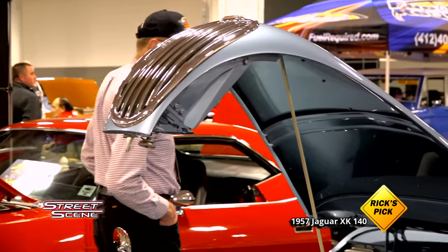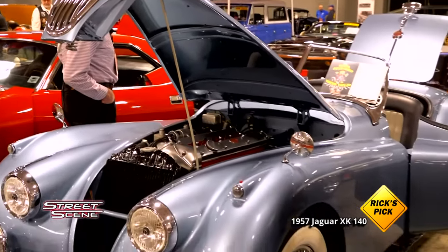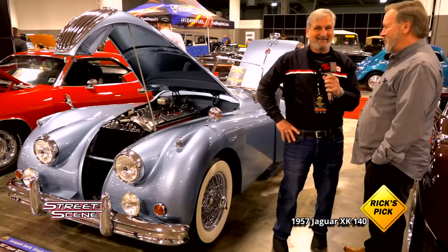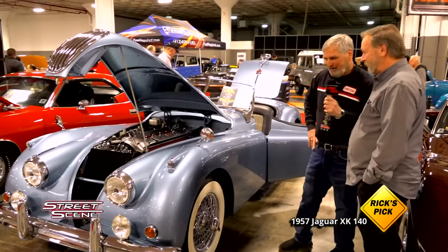It's actually an overhead cam six cylinder. That's a six, that big thing? Big six cylinder, wow. Yes, sir. I was going to say V8, and after I said that, I said no, maybe it's a V10. No, but that's a six-cylinder. Jaguar engine, huh?